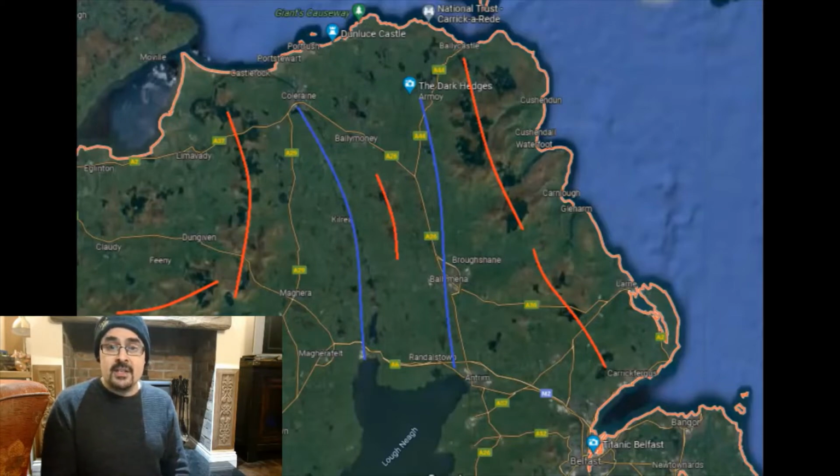One is the Sperrins out to the west, and one is the Glens of Antrim to the east, and there's a raised area in the middle. There are also two riverine valleys in this region, the Bann south of Coleraine down to Lough Neagh.